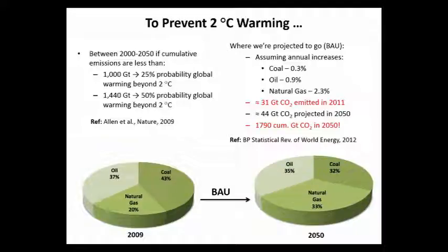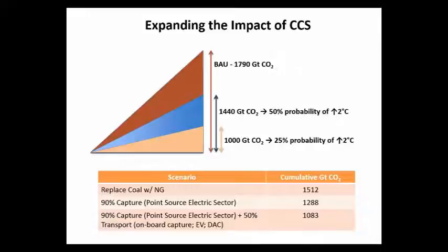And so I wanted to think about, well, what about expanding the impact of CCS? CCS is usually discussed as a portfolio of solutions, others being increased energy efficiency, land management, like preventing deforestation, reforestation efforts, things like this. If we just focus specifically on CCS, what can we do? Suppose we took all coal, and this is global, and replaced it with natural gas, where would that get us? If we do that, we end up having about 1,500 gigatons of CO2 cumulative over that 50-year time frame. So we're still going to be in a situation where the probability is significant for warming.